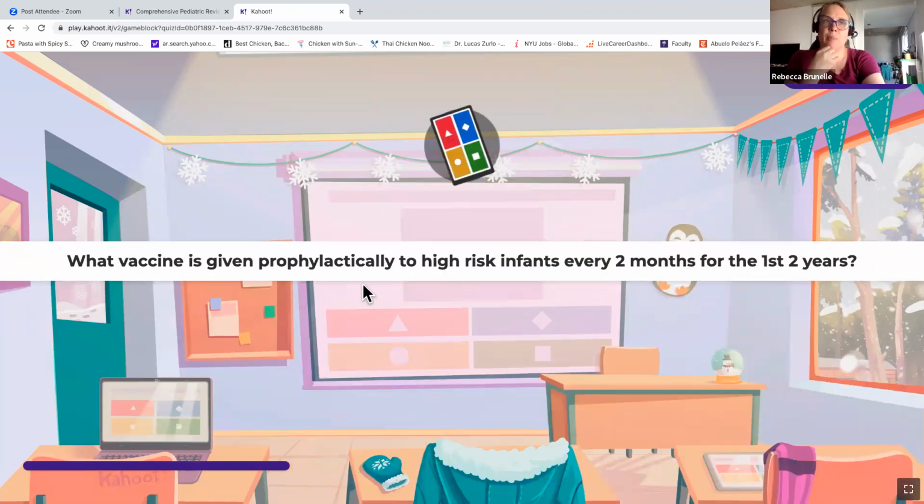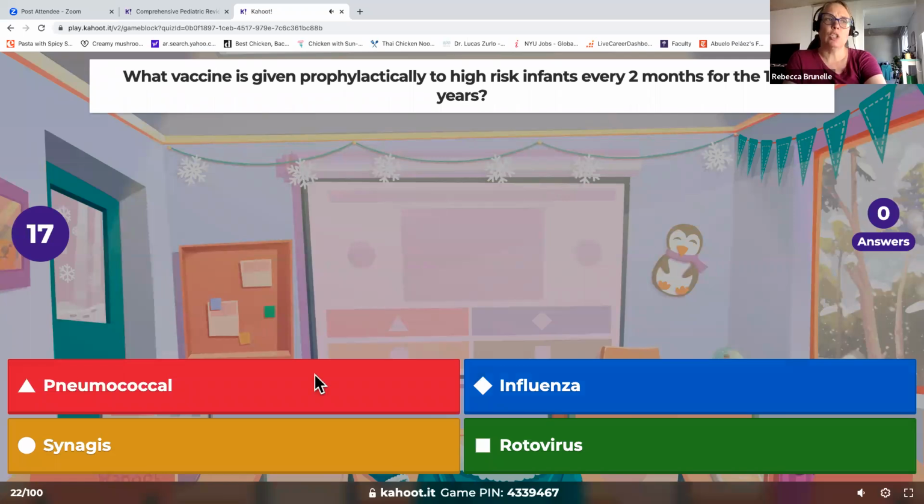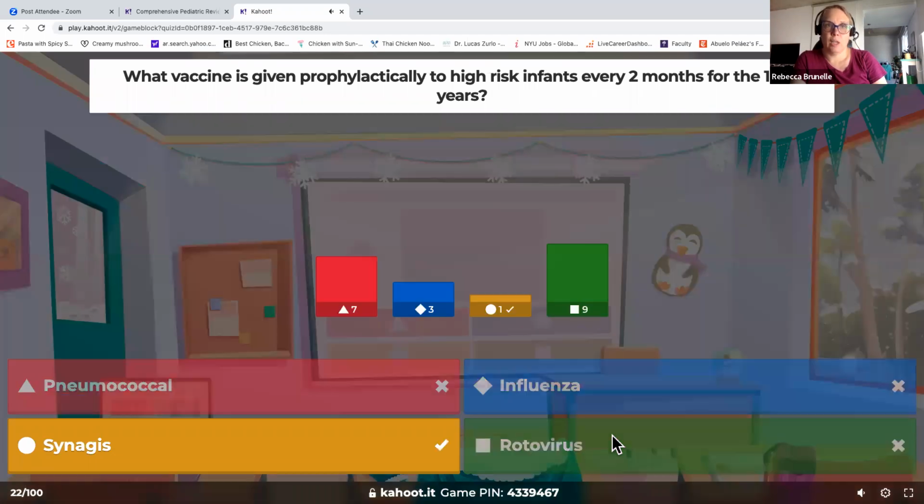What vaccine is given prophylactically to high-risk infants every 2 months for the first 2 years? Pneumococcal, Synagis, influenza, or rotavirus? All right, so a couple of you got it. One got it. Very good.